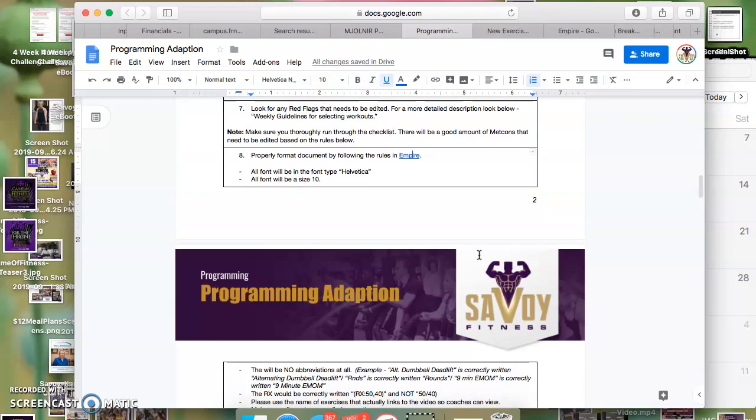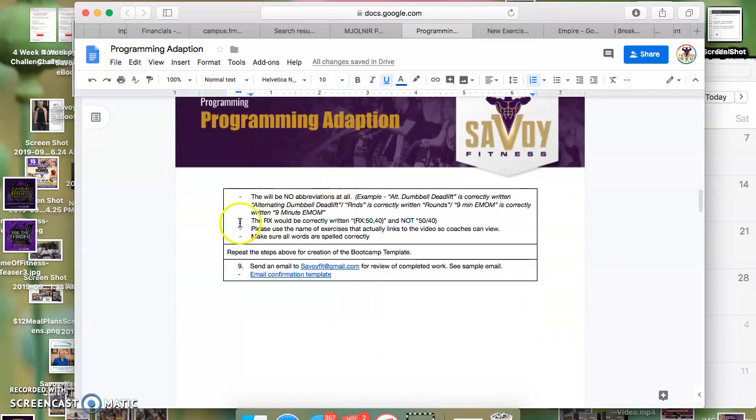No abbreviation. So number 8 is just, we want Helvetica. We want a 10 font. I'm very particular about the way that things need to be written. It needs to be organized. It needs to be in one language, done one way. My way is not the best, but until you find something better, my way is the best.